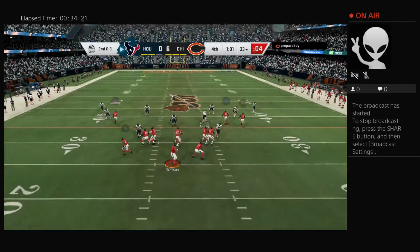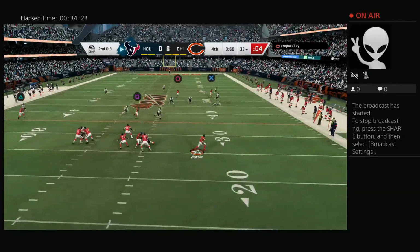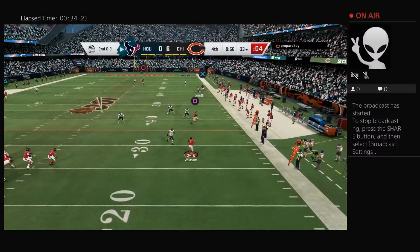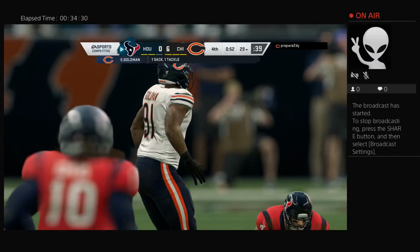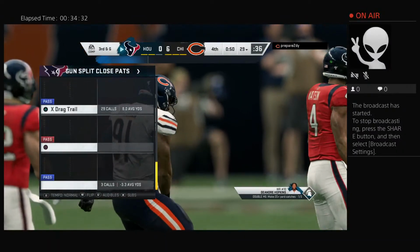Now it's Watson. Flushed out right. And he can't get a throw away. He's taken down. Eddie Goldman with a sack.